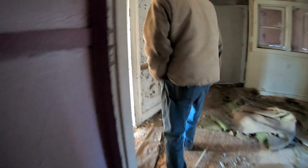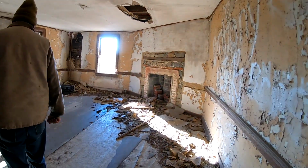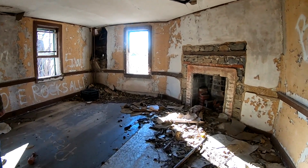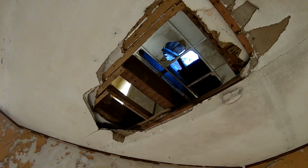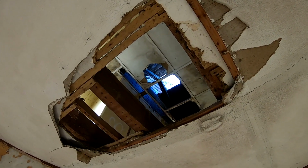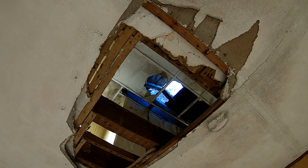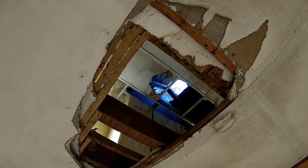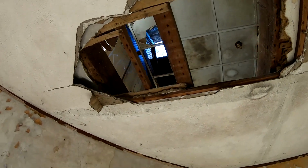I think the best is yet to come. Let me go take a look up through that hole. Give you guys a sneak peek. I had no idea it was a third story. Look at that. I can't believe that. And there's even like a little attic up there too. Yes, there is. See the size of the chimney, man? It doesn't look like that. It's like 8 feet wide. Huge brick chimney.